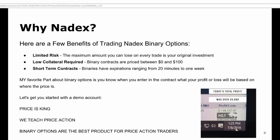There's also low collateral required, allowing traders with smaller accounts to control their risk. If you want to trade the bigger names like Apple, Amazon, or Google option contracts, you're looking at, on the low end, $300 an option contract, unless you're going way far out of the money. And if you want to trade an at-the-money contract in Google, you're looking well into $1,000 a contract. If you want to trade an at-the-money contract in a Nadex binary option, you're looking at $50.